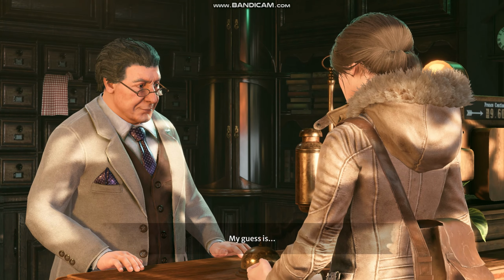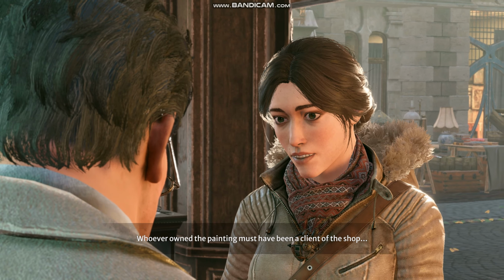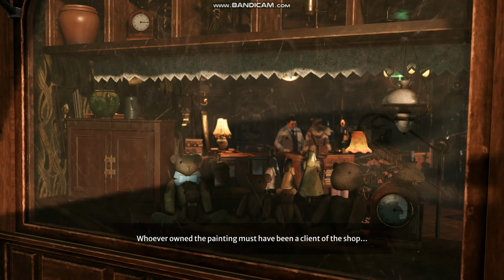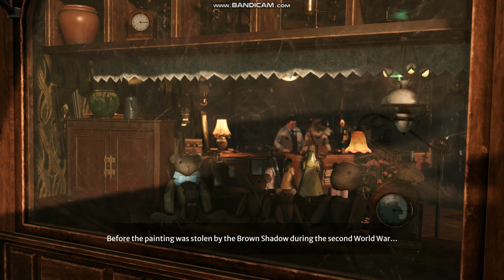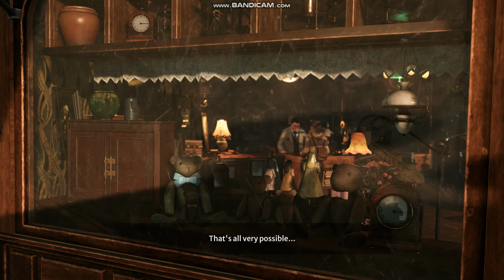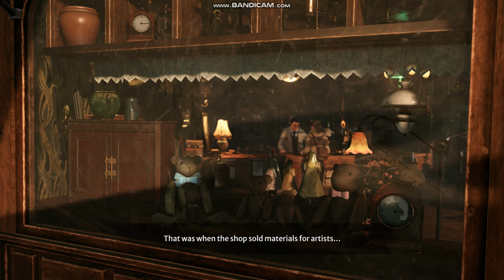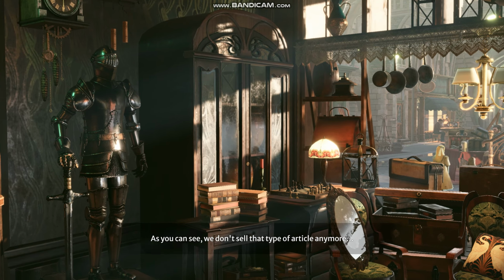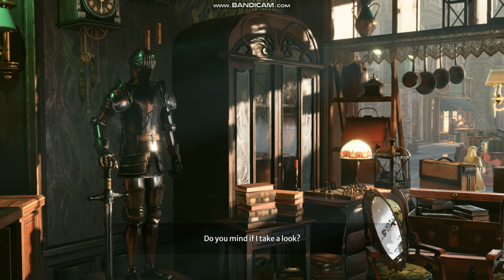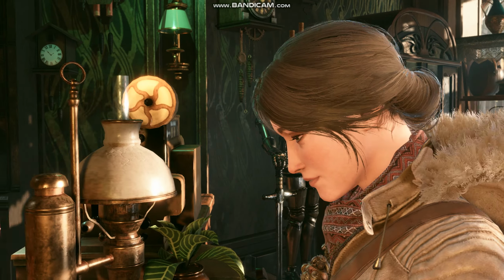I see. My guess is, whoever owned the painting must have been a client of the shop before the painting was stolen by the Brown Shadow during the Second World War. That's all very possible. That was when the shop sold materials for artists. As you can see, we don't sell that type of article anymore. Do you mind if I take a look? Be my guest.